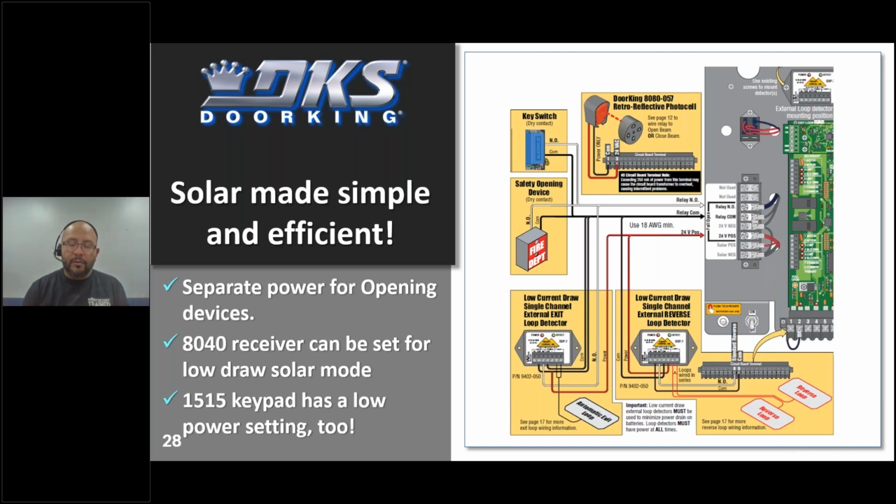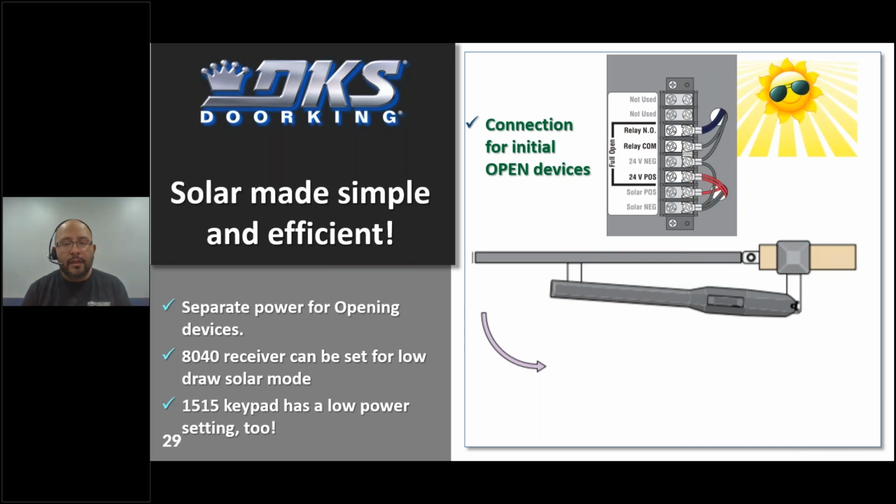All right, that's how we get that zero current draw or near zero current draw when the gate is fully closed. It's only drawing about 0.1 milliamp of power. That's something very different from other manufacturers. You don't need to have a huge battery system with huge solar panels to keep all of those things powered up overnight, because our system powers all of those things down when the gate is fully closed.